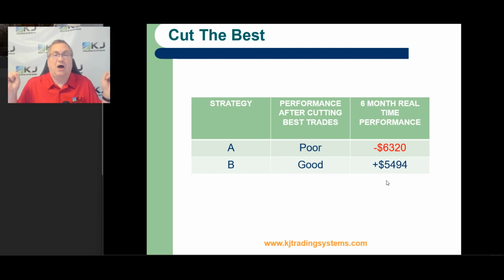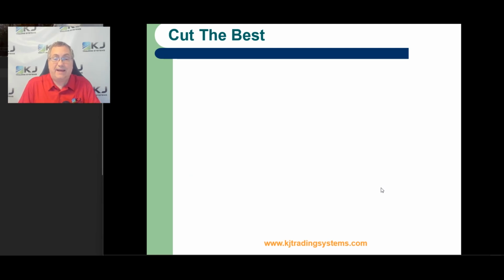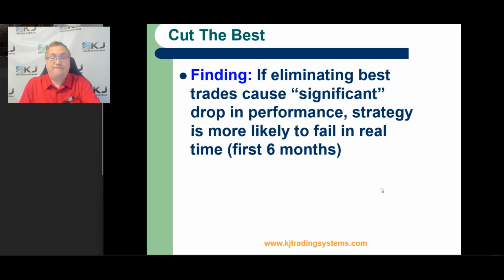So I had to analyze hundreds of trades before I could draw any conclusions, and that's what I did. And what I found is if you eliminate those most profitable trades, a certain percentage of them, the example I gave was 5%, but you can use other ones, and I used a smaller value for my study. But if it causes a quote-unquote significant drop in performance, then in the first 6 months that strategy's live, it's more likely to not perform or to fail.